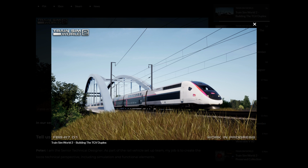World 2 information update. And this one is regarding the TGV Duplex, ladies and gentlemen, for the brand new French railway that is coming into Train Sim World 2 in a few weeks' time, in the first half of December 2020. And it will be an amazing way to end an amazing year of Train Sim World action, ladies and gentlemen. Combined Train Sim World 2020 and Train Sim World 2.